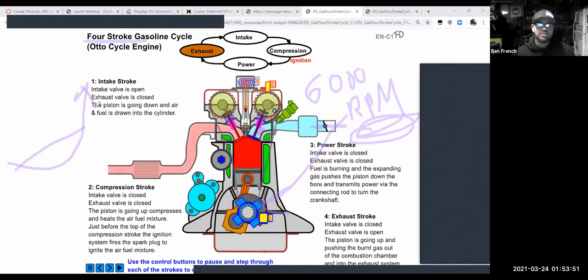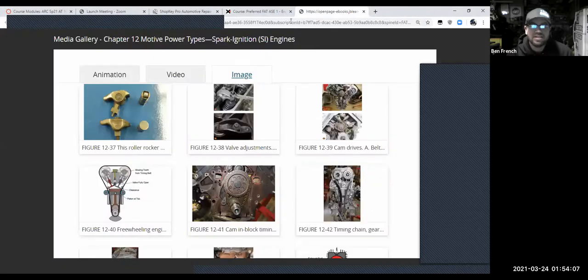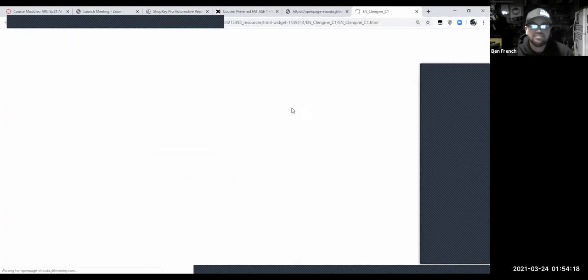Okay. So four-stroke cycle engine, pretty cool setup. That's what pretty much everybody is going to have in their car or light duty truck. And when you look at other engine designs, a lot of them are all built on this. Like maybe you say, oh, well, you know what? I have a diesel engine. Well, guess what?